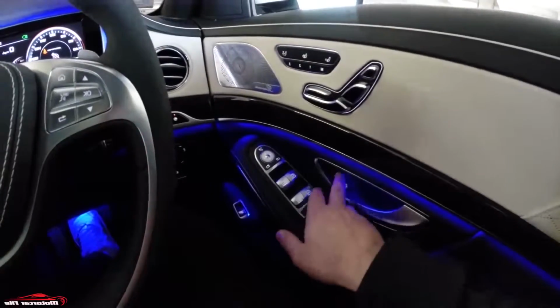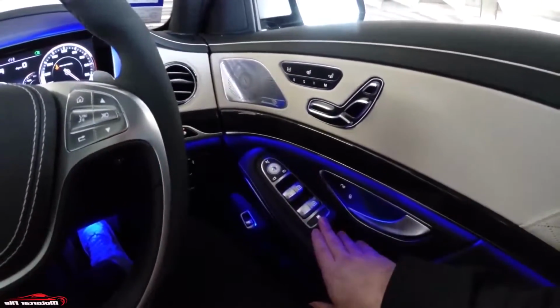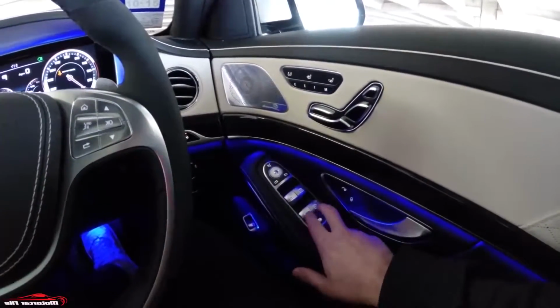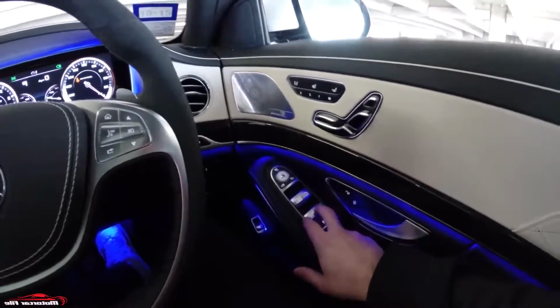So lower to that, you have your door unlock and lock, of course, window mirror and window controls. This car does have the rear shades for the passenger, so you have to first put the shades down, then put the window down.